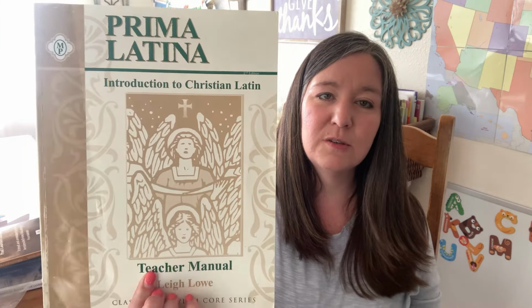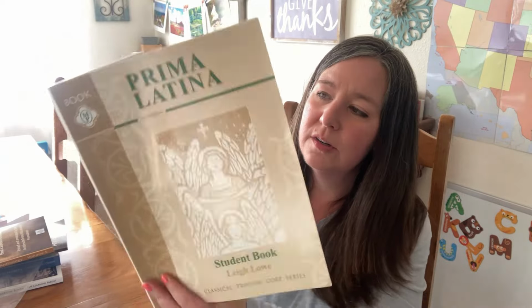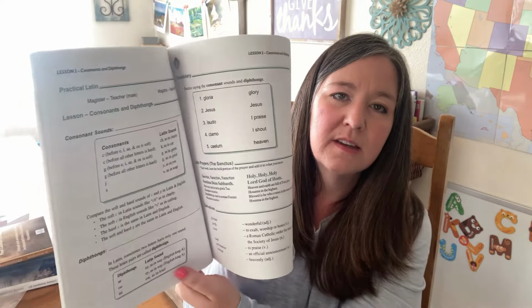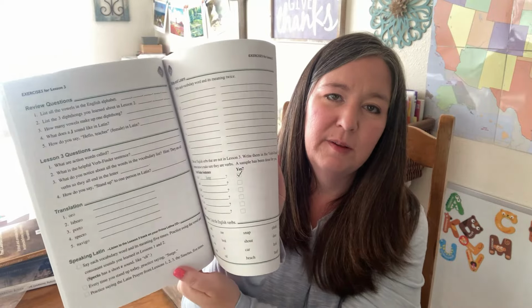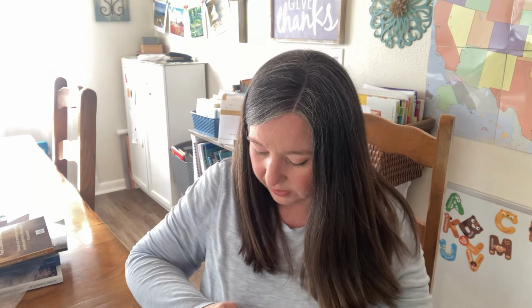But this curriculum has the Prima Latina Teacher's Manual. It has a student book, and this just has short exercises. And I'm happy to do a flip through of this curriculum if you're interested in one, or any of the other things that I have shown today. It comes with a pronunciation guide, songs and prayers CD, and then it also has an instructional DVD. So I'm excited to just take this really slow and work on it a little bit at a time, just for fun, something to do together as a family. I think that's about it.